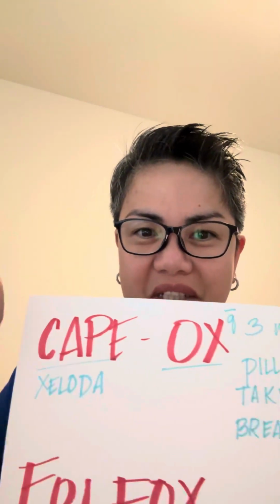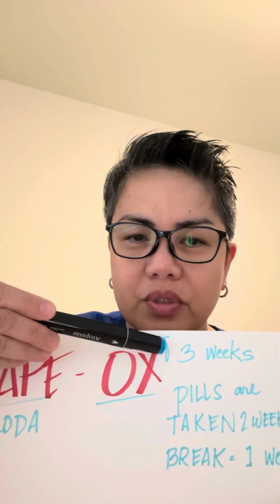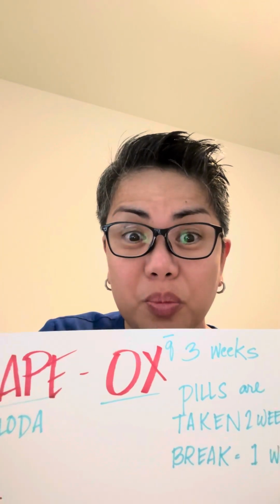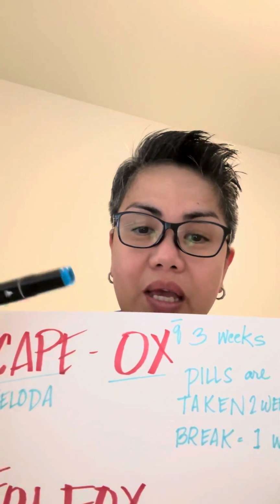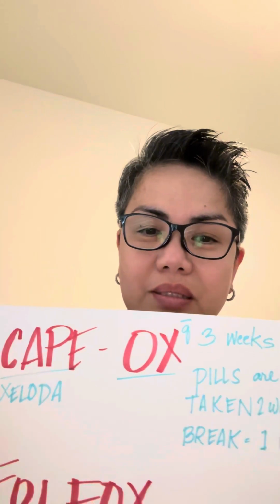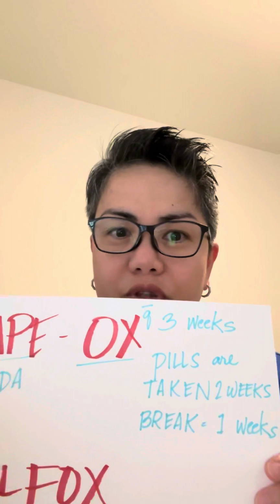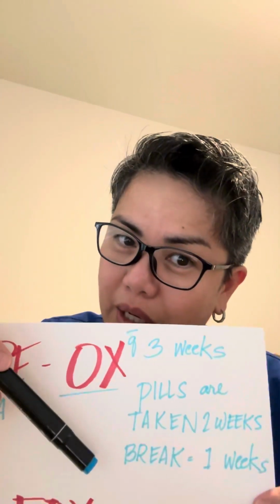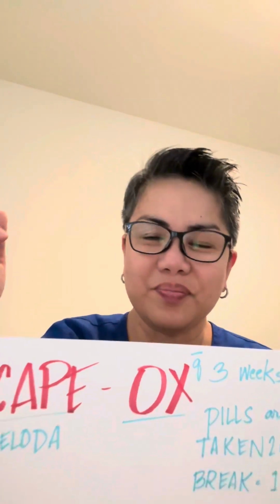I'm chemo teaching. So CapeOx, this little Q, in the medical field we call that every. So CapeOx every 3 weeks. On the first day, you get the oxaliplatin, followed by 2 weeks of Xeloda or the capecitabine. And after you complete your pills, you take a break. After that, you go back again for another round.